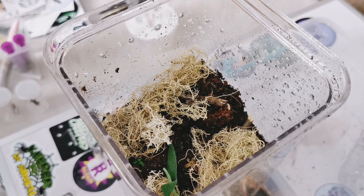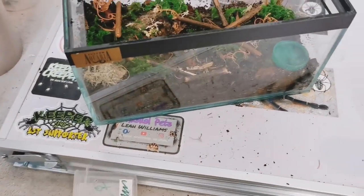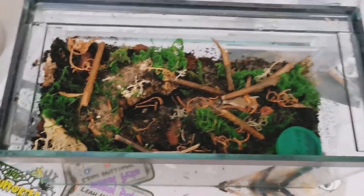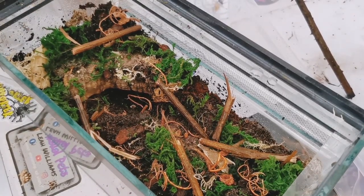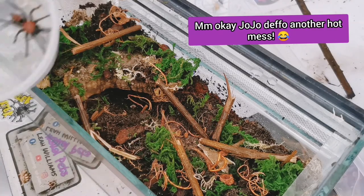Okay, so that's him. Here's the tank for the De Pantaloris. Where is the tiger rump? I think it looks really cool. It looks like a forest. Let's get this little poop in.